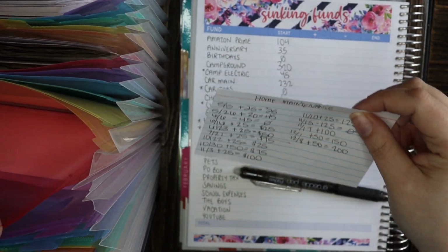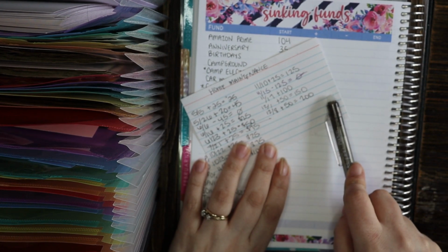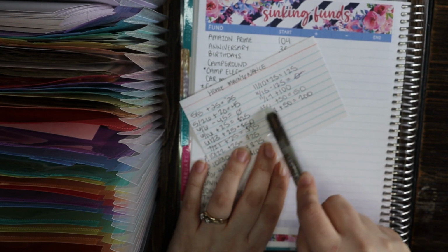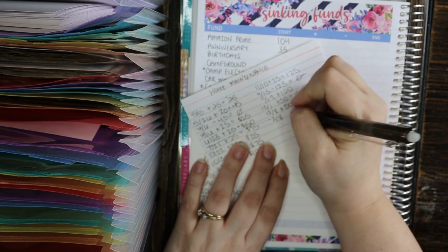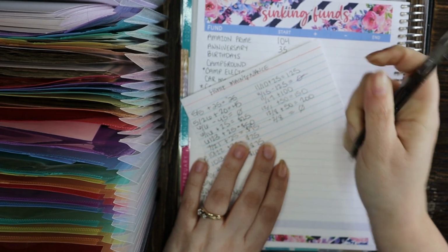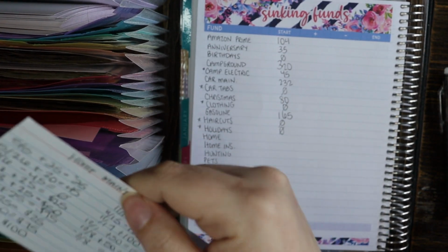Home maintenance is currently sitting at 0, but you can see this is one of those that I was not great about updating my card. I took the $200 that we had in here out, but I never updated the card. So I'm going to do that quickly here. As of today, we have a 0 balance. And that's something that I need to make a card for as well.